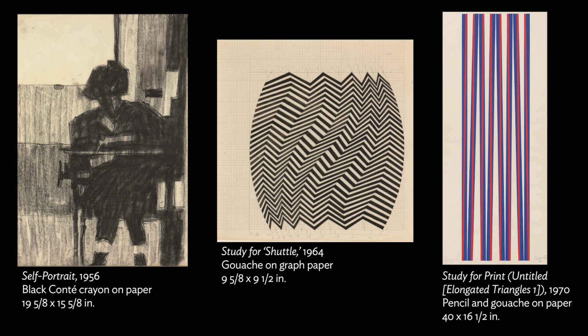I'll show you one of these early works, a fabulous self-portrait on the left from 1956. Then we're going to move on to look at her black and white works, which are seen as her breakthrough moment. In the middle, this one is Study for Shuttle. Then we're going to look at some of these crossover works, which we see on the far right.